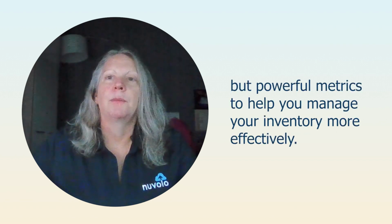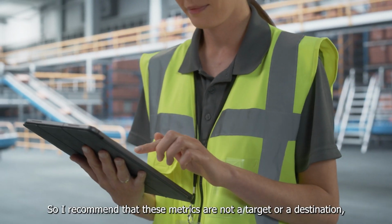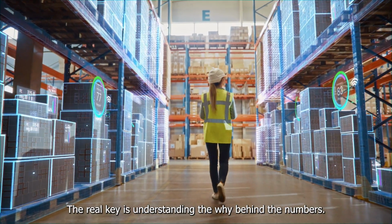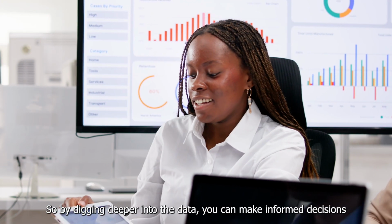There you have it, a few simple but powerful metrics to help you manage your inventory more effectively. As with any measurement, the data alone cannot tell the full story, so I recommend that these metrics are not a target or a destination, but a tool to point you toward what to consider or further investigate. The real key is understanding the why behind the numbers. So, by digging deeper into the data, you can make informed decisions that will improve your stockroom's performance.